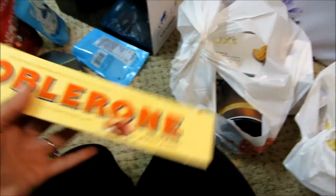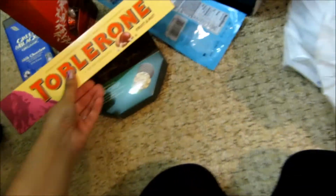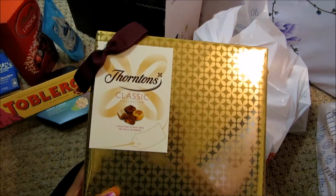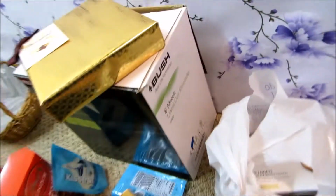We need like a plastic liner. And then I've got this Toblerone. I love Toblerone. I got it because it's fruit and nut, and my fiance loves fruit and nut, so one of them. And then we've got a Thornton's Classic Collection chocolate box, which is gold wrapped already, with the burgundy bow on it. So I thought that matches our colour scheme, so I got that.